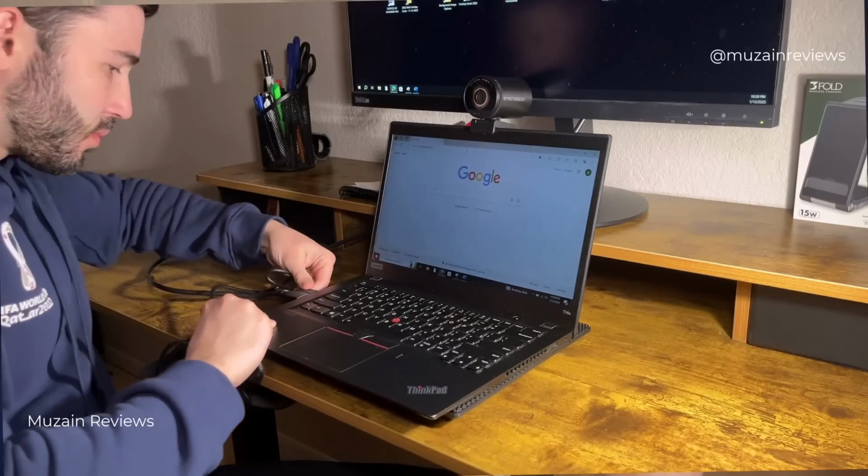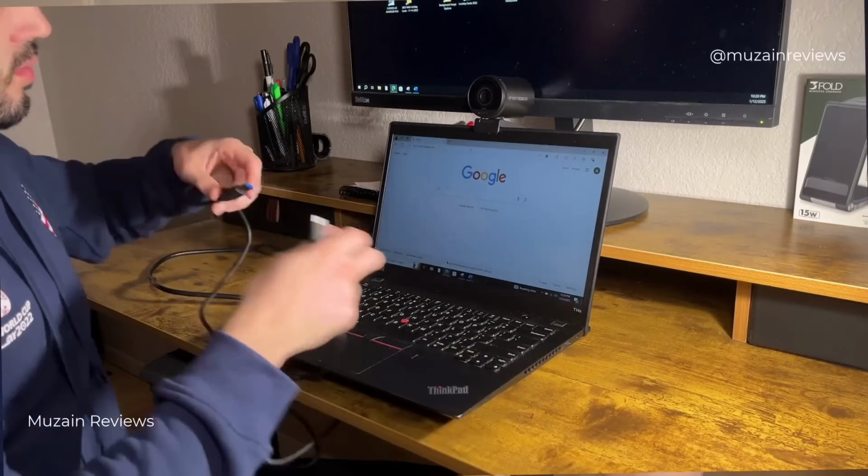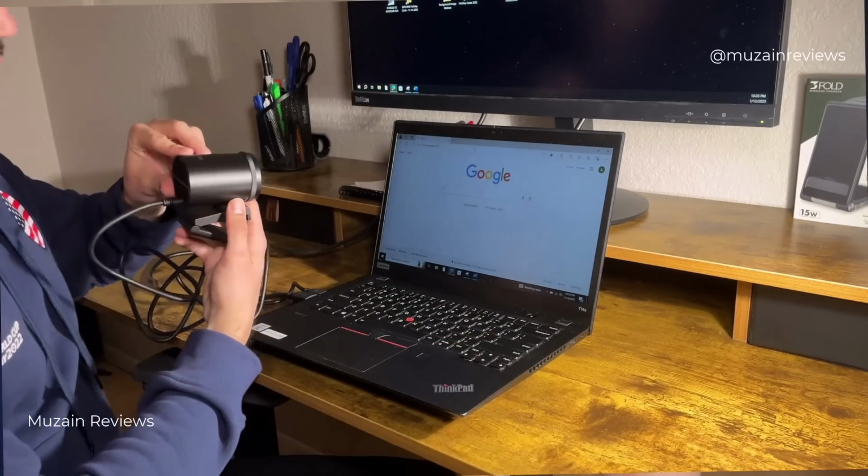Another standout feature is its plug-and-play design. No need to install extra drivers or deal with complicated setups. Just plug it into your computer via USB and you're ready to go. This makes it perfect for busy professionals who need a reliable, hassle-free setup.